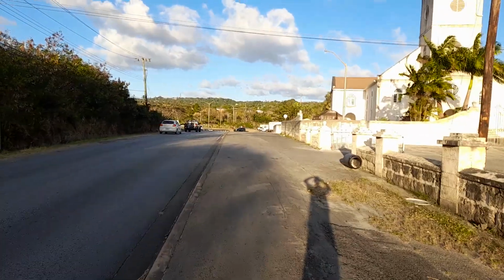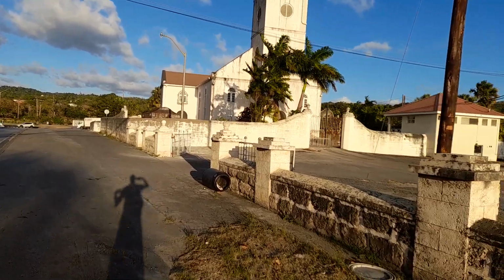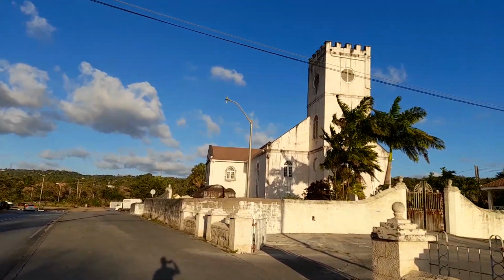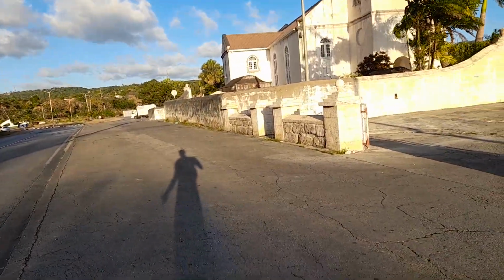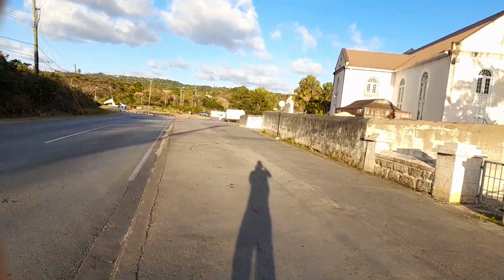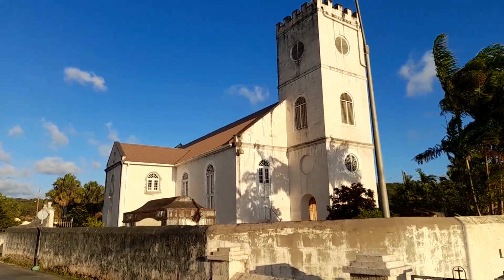Heading towards the roundabout now, the Lawrence Johnson Roundabout, and this is St. Thomas Parish Church, Anglican Episcopal, which is located just above Whole Town, on the hill. When you come up Seaview on Lasses Hill, then you will meet up on St. Thomas Church. St. Thomas Parish Church was built in 1836.